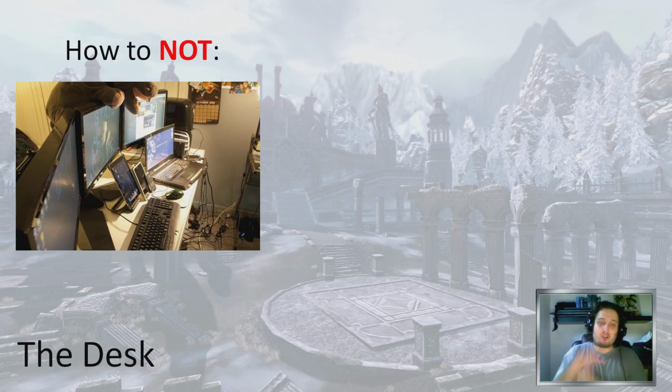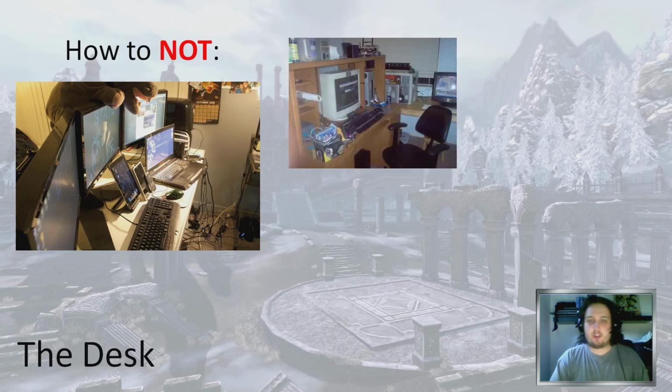And also the actual control of your mouse and your keyboard is really reduced by having it like this. A few more pictures of how not to do it. This one is basically the same as the first, but with a few other options. It's not that optimal.